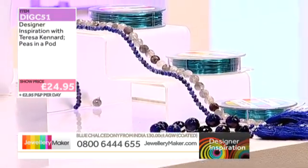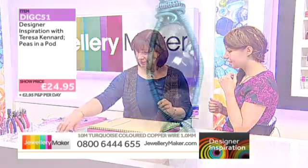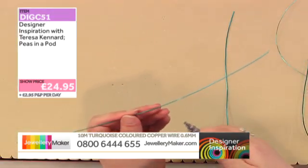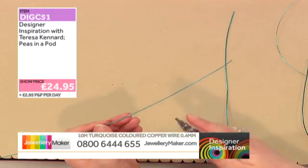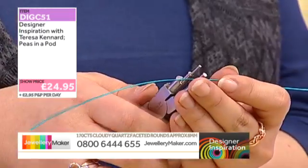So we'll start with the peas. Yeah, so taking one of your longer bits of wire, all I want to do is make a little circle, a little ring in the middle. I tend to use my bail making pliers just because it's always the same size then. But you can use your round nose. Yeah, you could go lower down on your round nose pliers for that one.